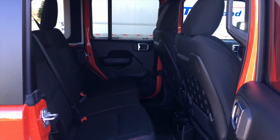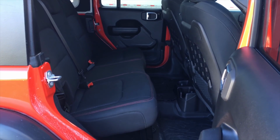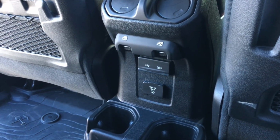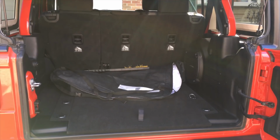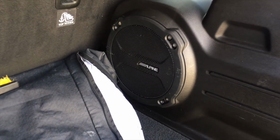Roominess in the Wrangler is really good. Passengers in the rear seat have a lot of headroom and legroom, and if you have kids, they're gonna love it. The trunk is also a very good size. Thankfully, they moved the subwoofer off the floor, so now when you pump the bass, all the little stones don't go crazy as they jump up and down.